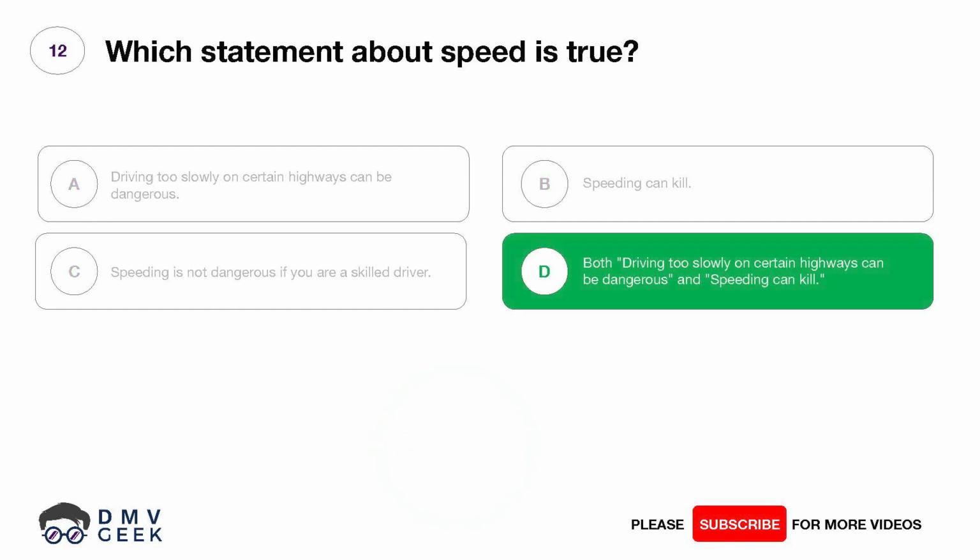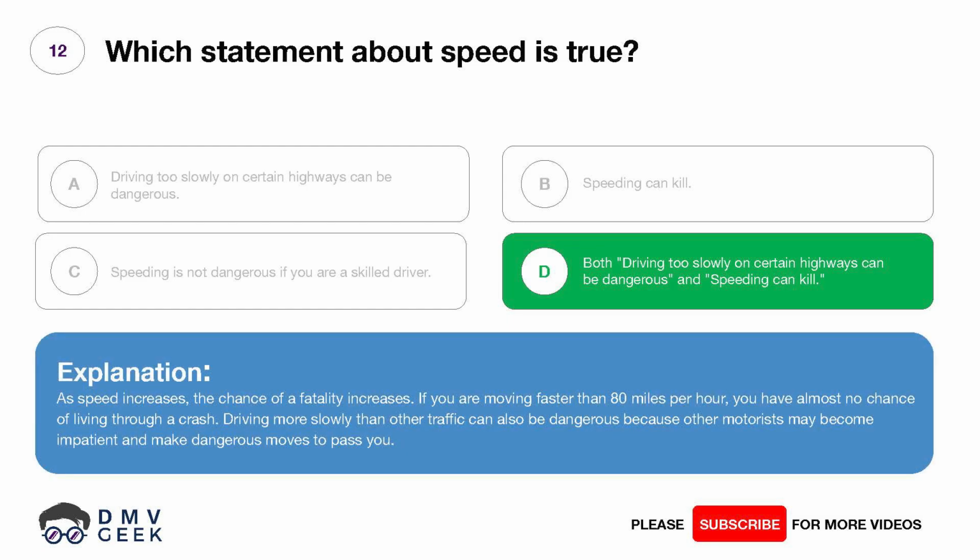The answer is D. As speed increases, the chance of a fatality increases. If you are moving faster than 80 miles per hour, you almost have no chance of living through a crash. Driving more slowly than other traffic can also be dangerous because other motorists may become impatient and make dangerous moves to pass you.